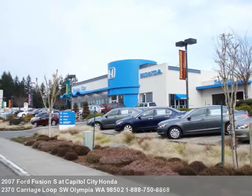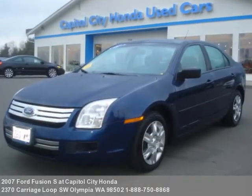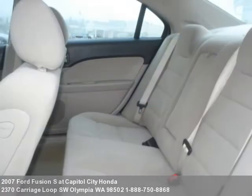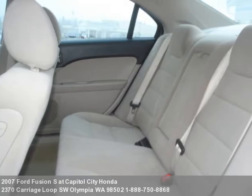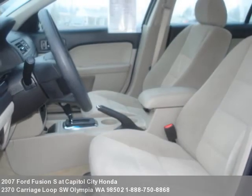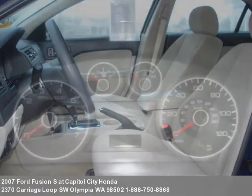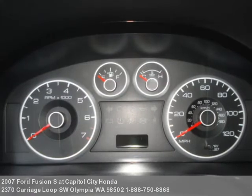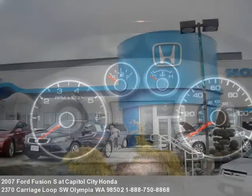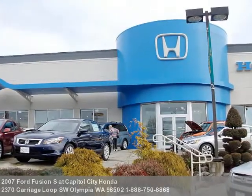Like all of our inventory, this vehicle has passed extensive safety and mechanical inspections and comes with a Carfax title guarantee. At Capital City Honda, we provide you with a comfortable shopping environment where customers can relax, browse, and gather information without feeling pressured. We are a dramatically different dealership, one that stands behind its products and takes pride in providing award-winning customer service.